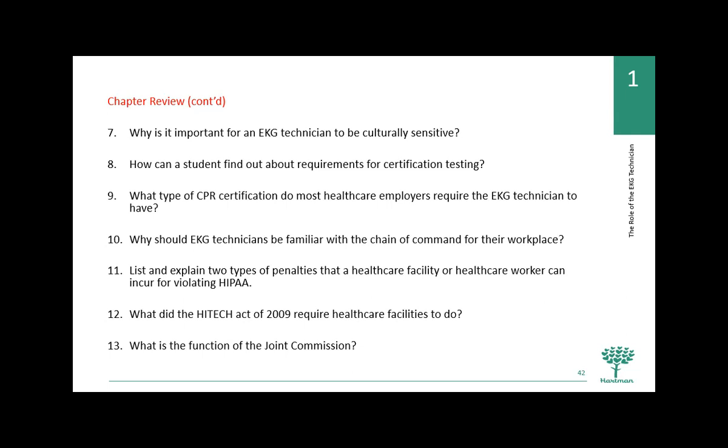Number 10, why should some EKG techs be familiar with their chain of command workplace? Well, first off, for me, I like to know who's supposed to be bossing me around, giving me my work assignments. And listen, that happens. I'll have people tell me to do stuff, and I'll say, "Are you my supervisor? I'm confused right now." Yeah, it's good to know because you should know who's giving you your work assignments, and also if you have a problem, then you kind of know which direction you're going with it.